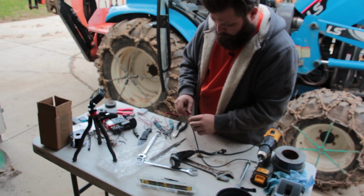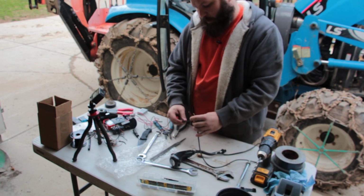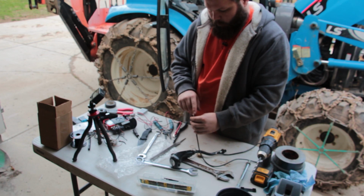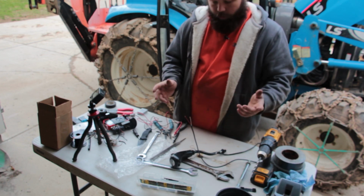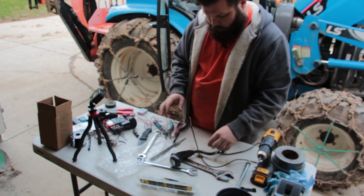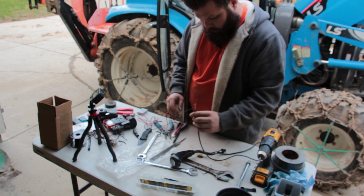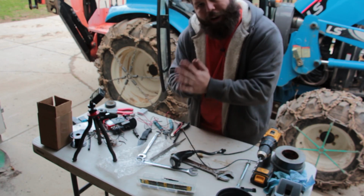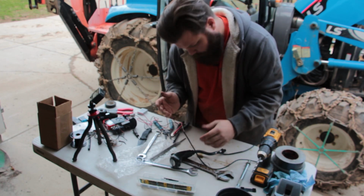Okay, so I believe then black is the hot wire and red and white are the switches. So that's good news. The switch itself works. We don't have any broken wires or loose connections, so we'll get this wired into the rest of it, button it all up, and I hope that we're done with this project.